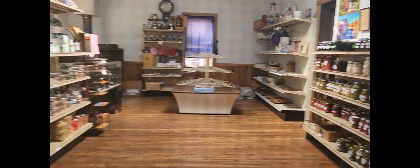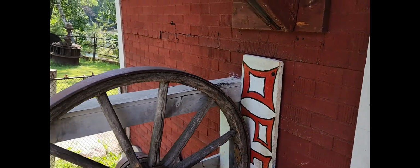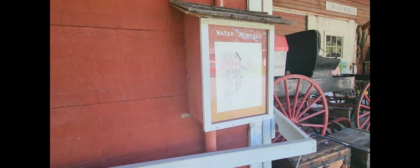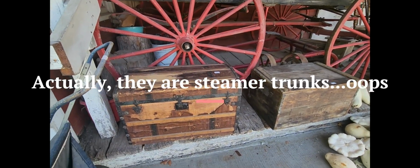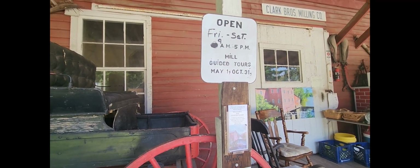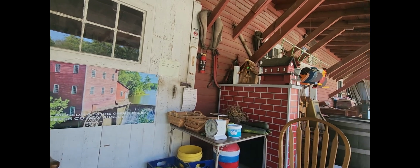It's beautiful. Homestead. As luck would have it, we've come all this way and they're closed. But look how interesting it looks in there. Oh, I'll be back. Oh, no worry. It's National Register of Historic Places. This is something I didn't know. Water powered. Oh my gosh, you guys, look at these cedar chests and the buggy. So apparently it's open Fridays and Saturdays, and this happens to be Tuesday, 9 a.m. till 5 p.m. I'm going to walk out on the bridge though and see if I can get a picture of the water wheel. Oh, this place is absolutely delightful.